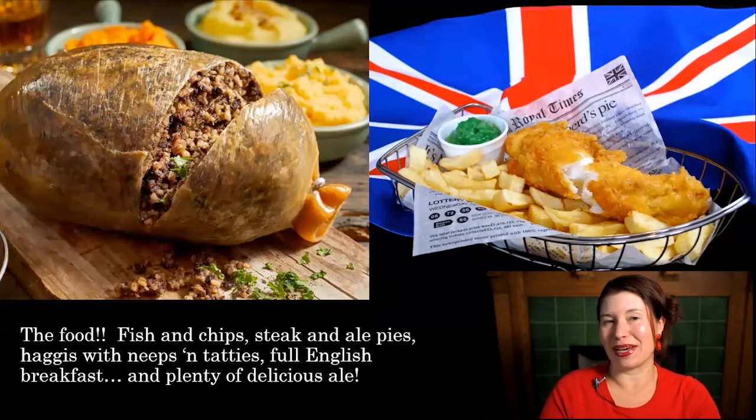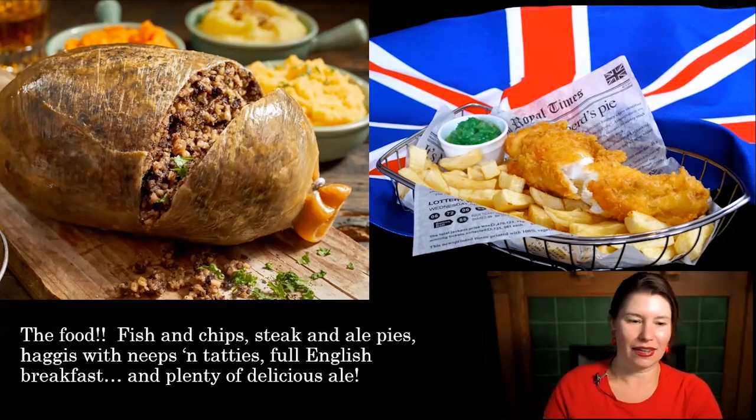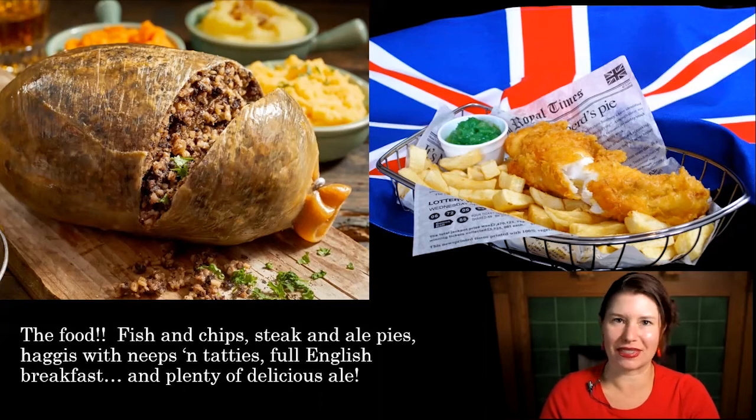One of the things I'm most excited about, that a lot of people may not get excited about because they've heard that it's bad, is that British food is amazing. So this is some haggis over here in Scotland, and it's delicious, I promise. The best fish and chips you'll ever have, all sorts of fun stuff. Haggis is served with neeps and tatties, which is turnips and potatoes, and of course, plenty of beer if you are of drinking age, which is 18 in England.